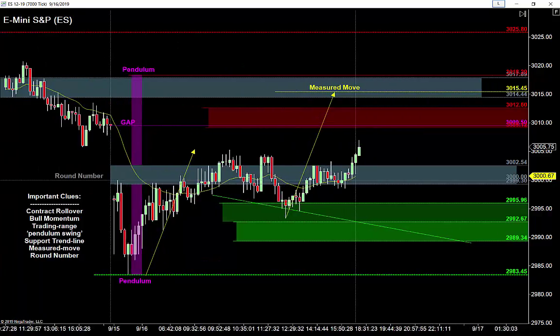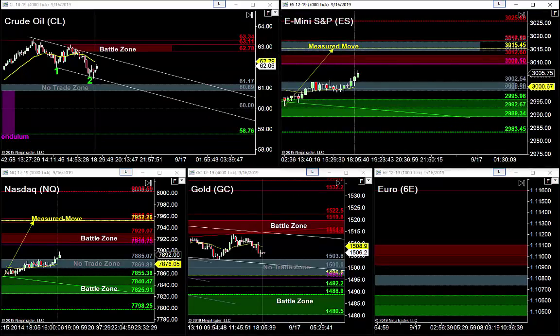So now we know what a breakout looks like. We know what the buy setups look like. We know what the sell setups look like here. What else do we have here right now tonight? Over on the Nasdaq here.